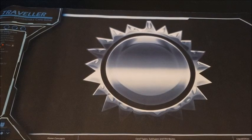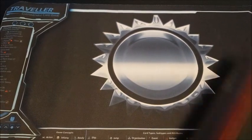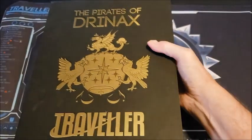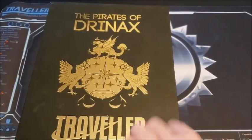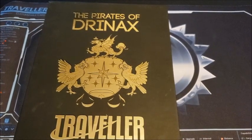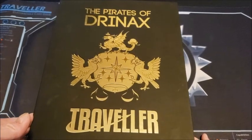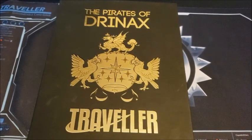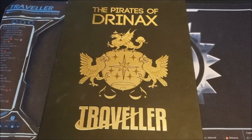Next up, something with a bit of a newer flavor. The Pirates of Drinax. This is a gorgeous set. This was a Christmas gift for my very considerate wife last year. And I haven't had an opportunity to run it yet, but I have enjoyed reading it. This is an excellent set and absolutely worth getting.